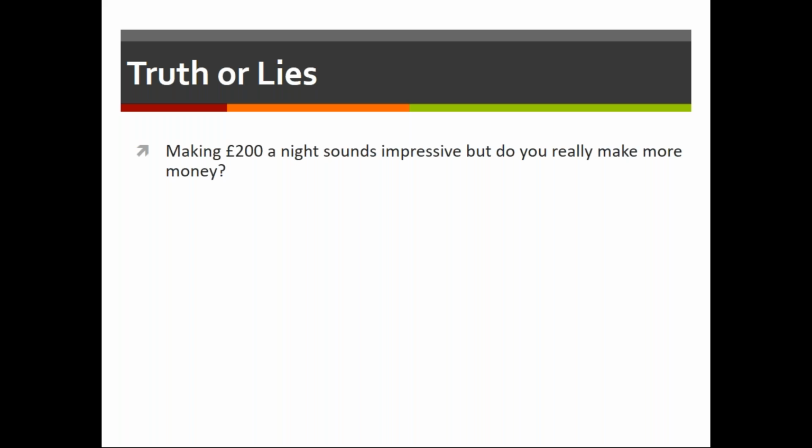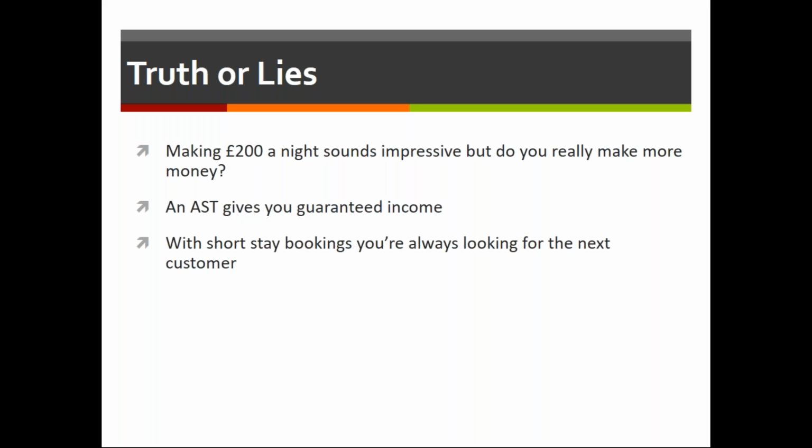So, does it really make money? That's what you want to know. Yes. An AST is a little bit of let and forget. In this part of the world, the average AST tenant stays for years, but you only make, if you're lucky, a modest income.